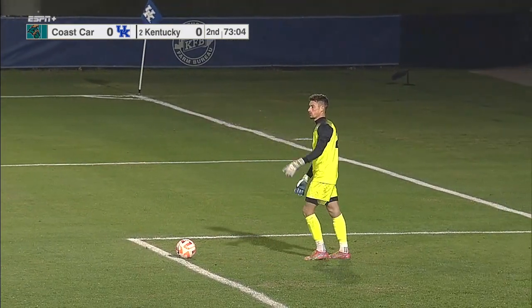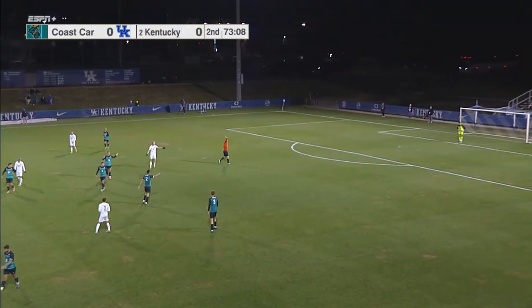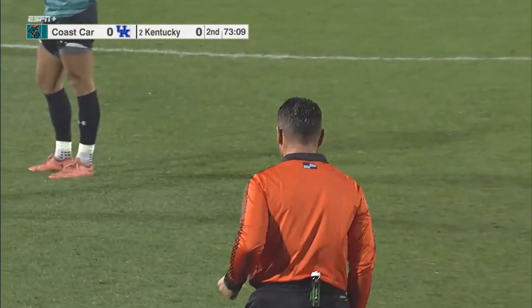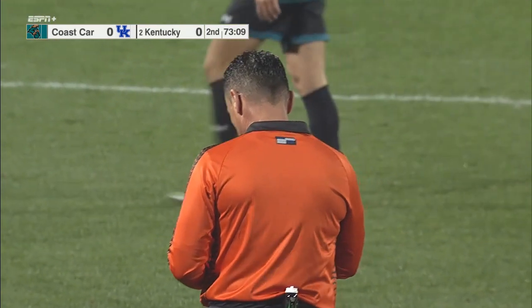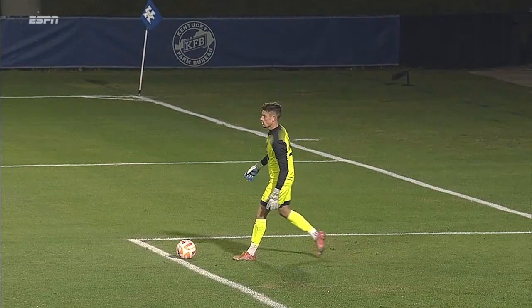It's one thing for the Wildcats. We were talking earlier today on the phone before we got over here. Grenning has been feasting in terms of number of shots. And now a yellow card has been assessed to Joey Petroni, the keeper for Coastal. And I think it was for taking too much time. Yeah, just delaying the play.